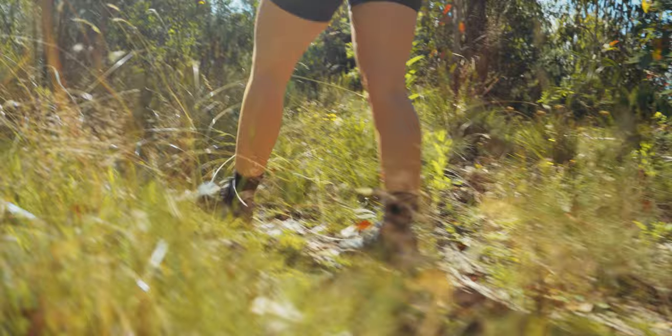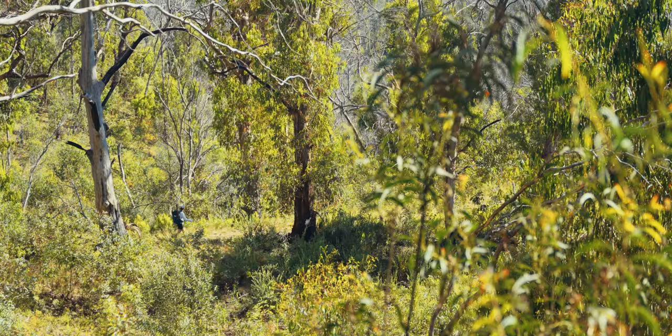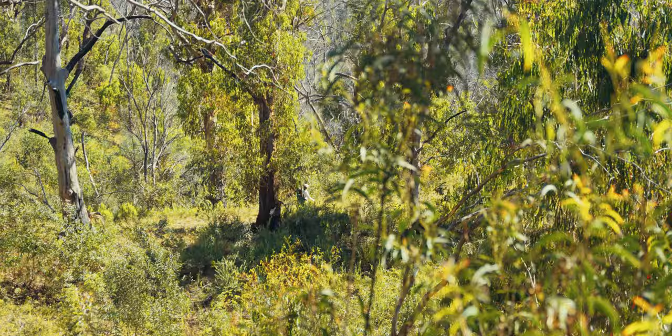It has been pretty much all downhill into the hut, which is lovely. It also means that it's going to be all uphill back out. This is the beautiful Jounama Creek, which we're about to cross.